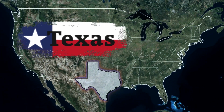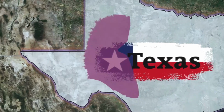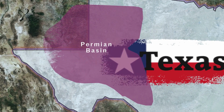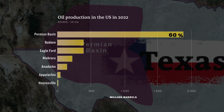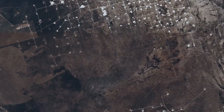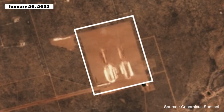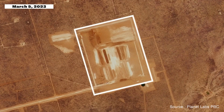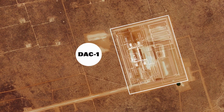Welcome to Texas, the petrol state. Right here is the Permian Basin. In 2022, more than half of the oil produced in the US came from here. But zoom in, and between the oil wells, there is a peculiar rectangle. It's a facility that started construction at the end of 2022, called DAC 1.